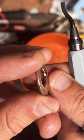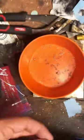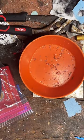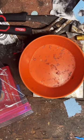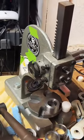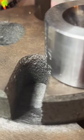There we go. You see how nice and smooth that is now? That's much better. So, now we're going to hop over here to my desk. And we'll start doing some folding and stuff. This is my 1-ton arbor press. That's what we're going to be using to fold this coin these next steps.